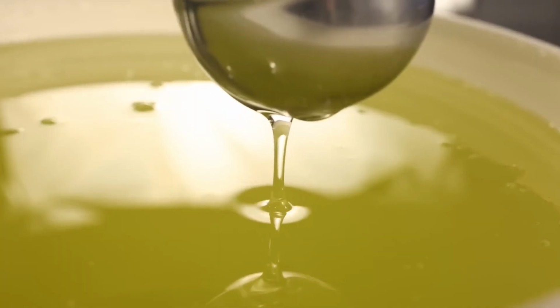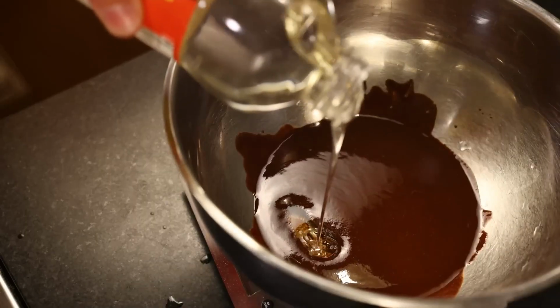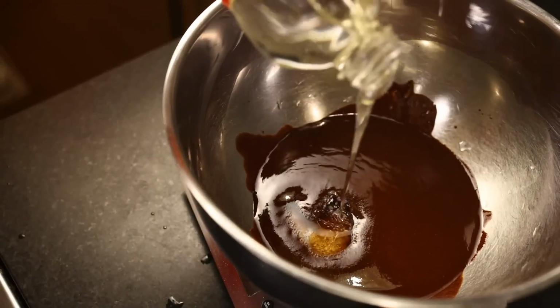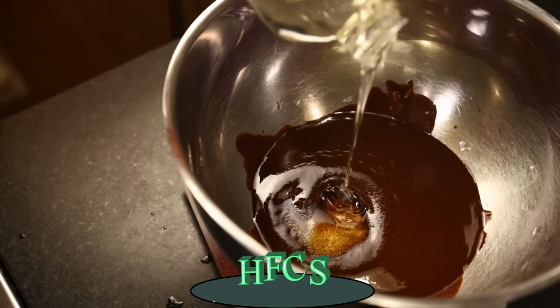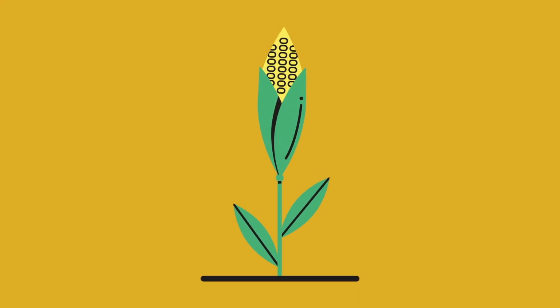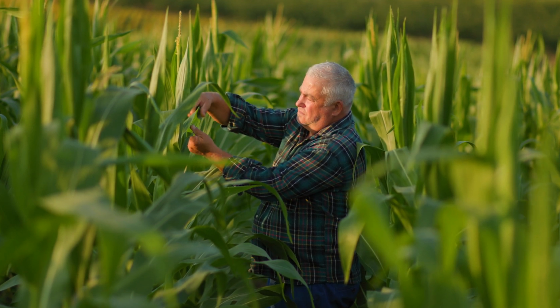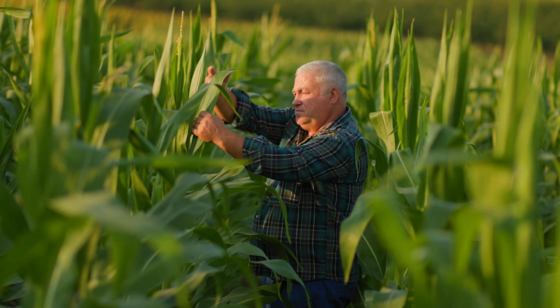Yes, folks, the sweet elixir in your beloved Coke is not the refined sugar your grandma used to bake cookies. It's HFCS, a highly processed form of sugar made from, you guessed it, corn. Why corn? Because it's dirt cheap in the US and makes Coke even more profitable. How much HFCS are we talking about?